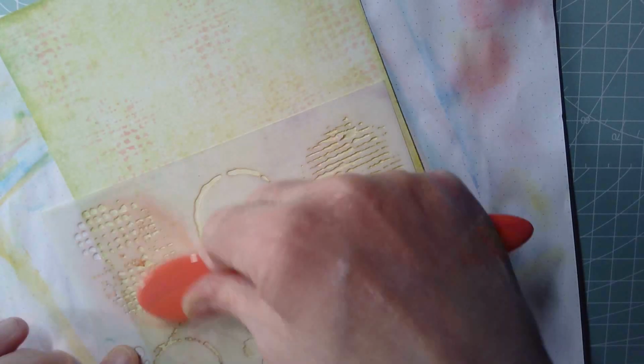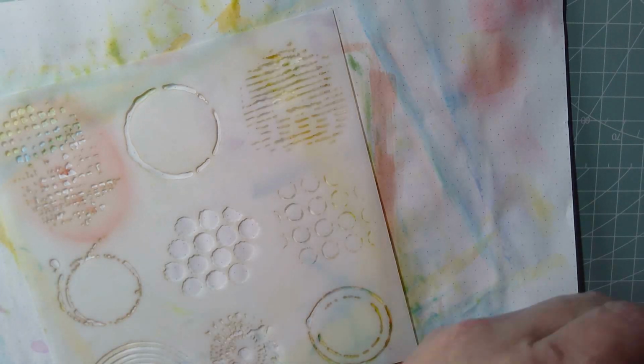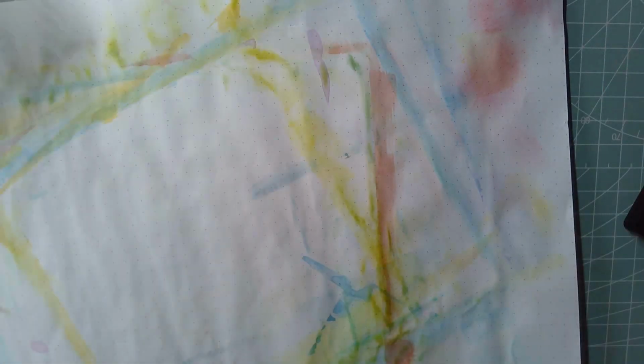That actually I quite like. I think that works quite nicely. I don't think I want to do any more than that, but I think that's just enough. Yeah, I think so. Okie dokes. So let's just pop that. And while I've got the candied apple out, I may as well use some of that to create a background.